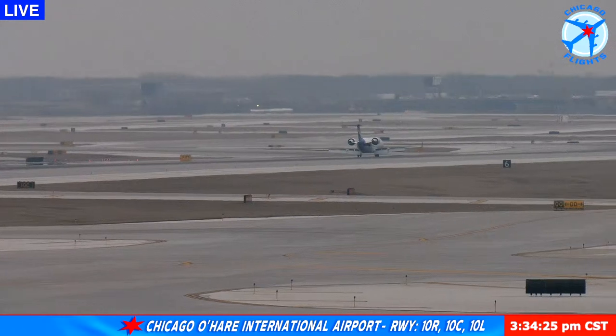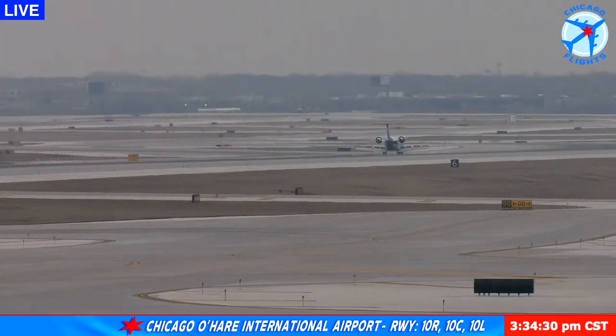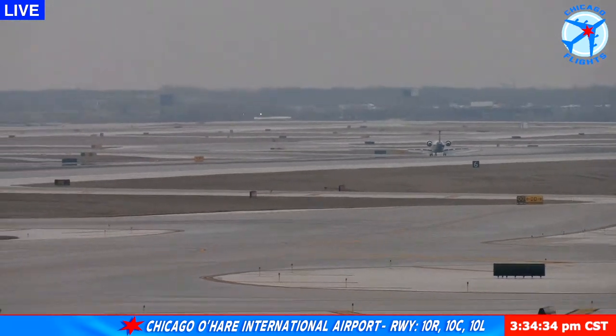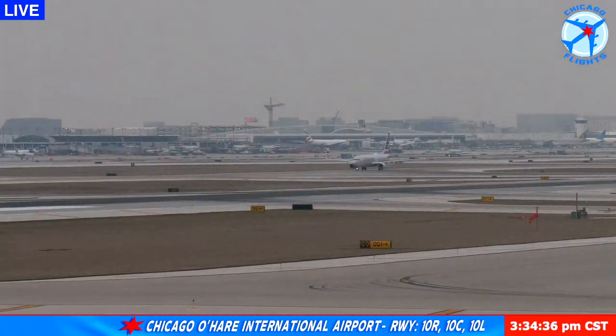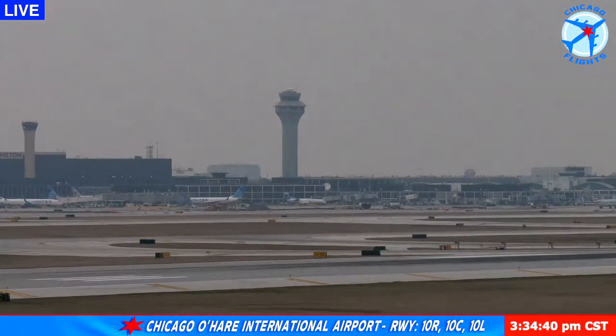Uniform, Gulf, Tango Alpha. Runway 10 center, clear to land. Skyline 654, two left turns, turn Papa, hold short of Charlie, Charlie. Two left turns, hold on Papa, hold short Charlie, Charlie.